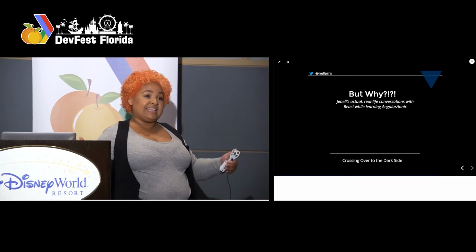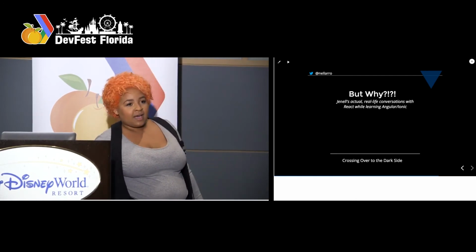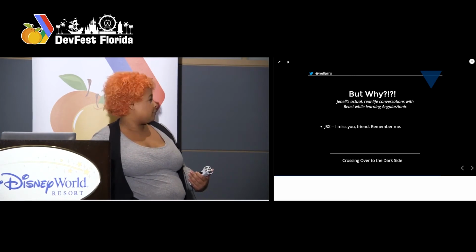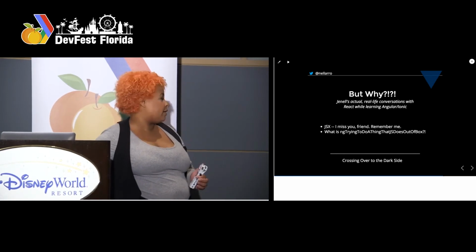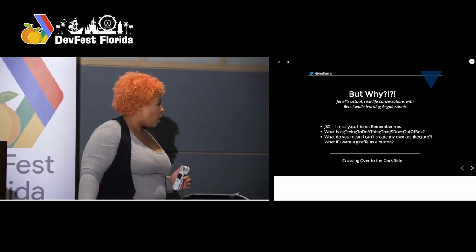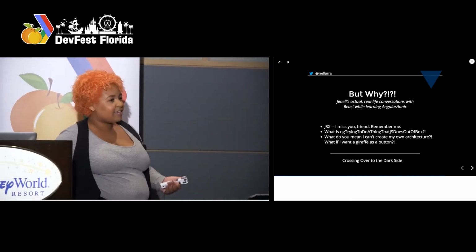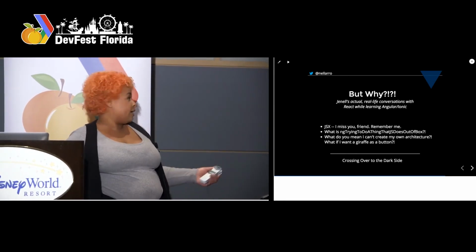So my whole question when I was looking at everything Angular and Ionic was, why? Why does this thing exist? What is it for? Why? So these are actual thoughts I have felt while building apps with Angular and Ionic. JSX, I miss you. Remember me. What is NG trying to do, a thing that JS does out of the box? I was very confused about NG all the things. And what do you mean I can't create my own architecture? What if I want a giraffe as a button? I want those things, right? Sometimes you want awkwardness, and you can't necessarily do that with Ionic. That button is that button. You're gonna have that button, period.